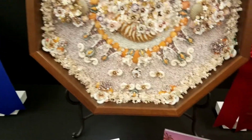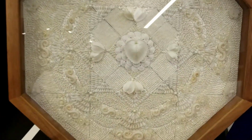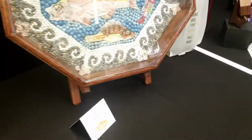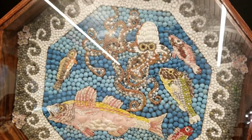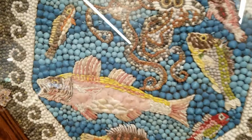And he won a second place. Second place. And this is the one who won the first place. It's all white shell. And this is the one that won third place. Third place. It's pretty neat. Very artistic. It's all made of shell. See?